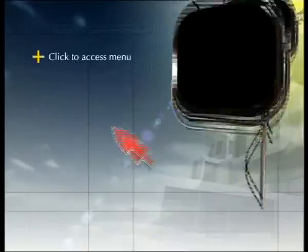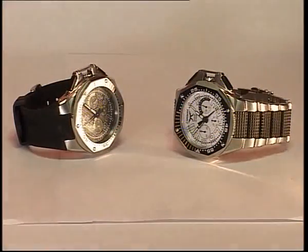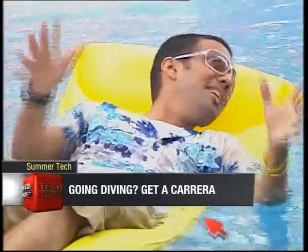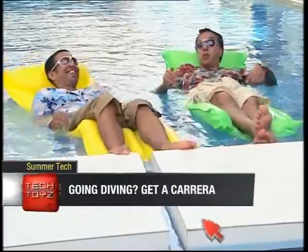I love chunky watches. Okay, so the bezel is made of solid stainless steel here. These are diver watches, which means most watches that are water resistant for up to 1.5 meters or 2 meters, or 10 meters maximum. Yes, these watches can go down as much as 200 meters, Suresh. That's 600 feet. Absolutely. Or 200 times your height. That's incredible for a watchmaker to make a watch that can go.